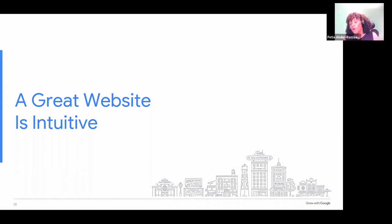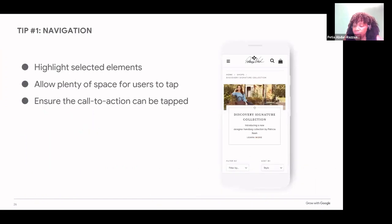Okay? Here are a few questions to ask yourself. Can visitors use your site without struggling or even thinking really hard to accomplish tasks? A design that's easy to use can have significant impact on whether your site supports your business goals. So let's move on and take a look at a few things to consider when building a great experience for website visitors. Firstly, the navigation.